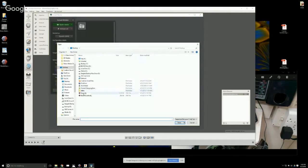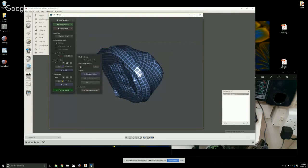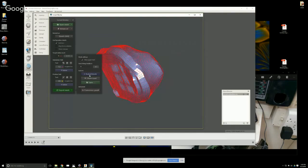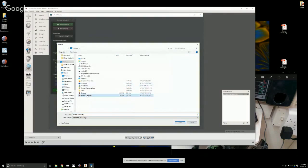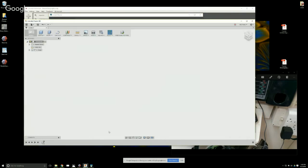Open mesh, base, quads, you know, 2,000, yes, solve, solve, export, save. Okay, so now it'll work because it wasn't in the correct thing.